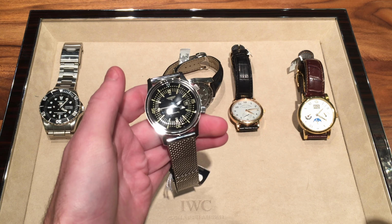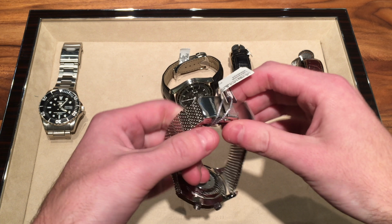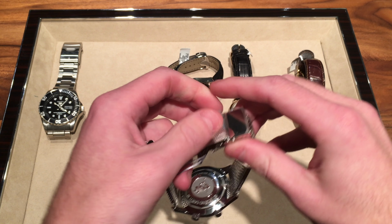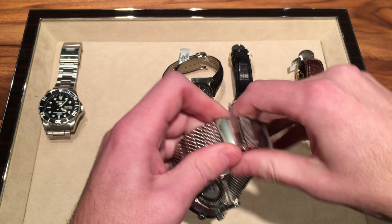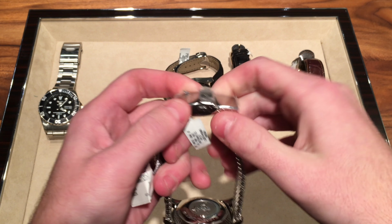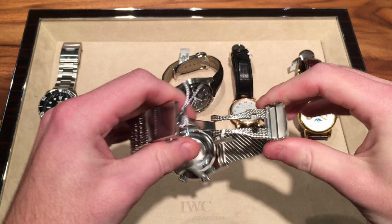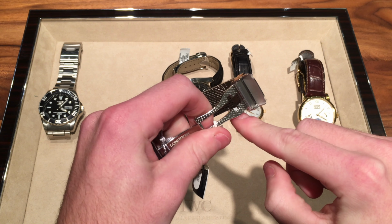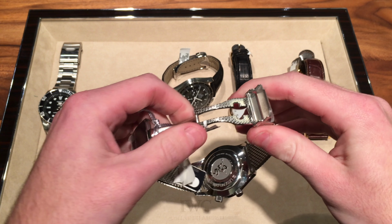We actually reviewed this watch, but on the canvas strap, and I just thought the mesh strap makes it look really, really cool, or mesh bracelet, I should say. The one thing that is really interesting about this bracelet is that there's stickers on it. When you take off the little safety thing here, you can see there is perlage on the inside of the actual clasp, and that looks great.